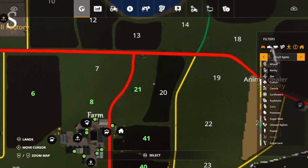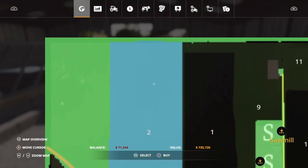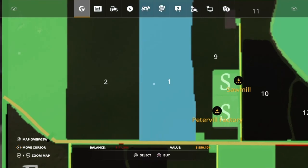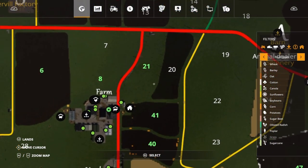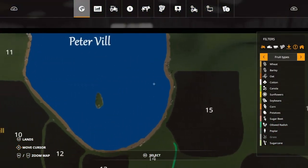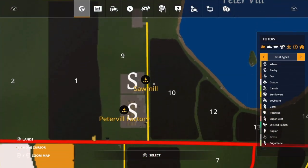Some of the land my uncle bought the other day. That's a lot of money for a grass field. 735,000. How much is field one? 550,000. I don't know if I can find a grass field that's got a flat enough spot and that's big enough, you know, that we could put a cow pasture and a sheep pasture in. We may buy that. It's 107,000. May ride down there and look at that here in a little bit.